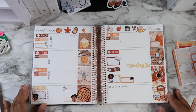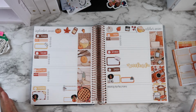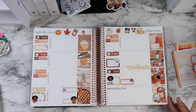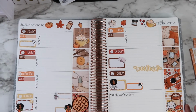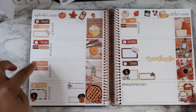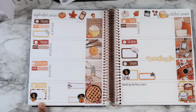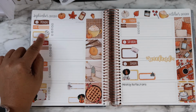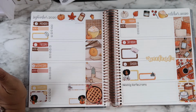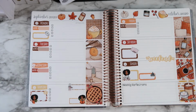This is what it looks like. I am liking this. This is cute. Let me zoom you guys in just a little bit. Hopefully you guys can see. So Monday, I have all of my work stickers every day that I'm working. Monday, and Nehemiah has a game, and that little football sticker I made myself. I'm not opening up an Etsy shop right now. We'll see.